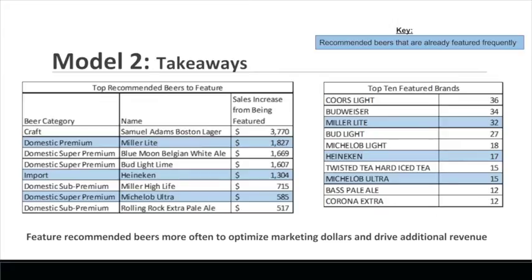Let's look back at the top 10 most frequently featured beer brands for the year. Only those highlighted in blue, Miller Lite, Heineken, and Michelob Ultra, show up on our list of recommended beers to feature. Advertising those beers does appear to be money well spent. However, our recommendation for maximizing revenues and optimizing the use of marketing budget is to increase the frequency with which the listed recommended beers are featured. Sam Adams Boston Lager, Blue Moon Belgian White, Bud Light Lime, Miller High Life, and Rolling Rock should be featured more frequently, and beers that are not driving increases in revenue for the store as a whole, such as Coors Light, the most frequently featured beer last year, should be featured less frequently.